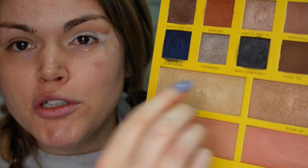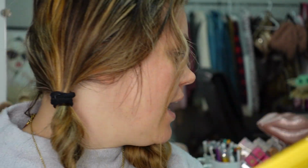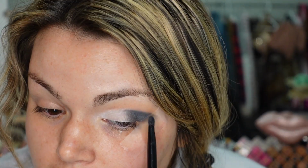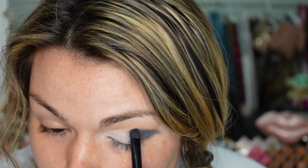I'm going to go into this shade right here, Suit Your Fancy, and I'm going to be putting that in the outer V of my eye and really packing it on. It just looks so dry. It doesn't look like anything is picking up. Okay. Okay, we got some pigment. Wow. I wasn't expecting anything to show up literally at all. So I'm pleasantly surprised. Very cool, very cool.